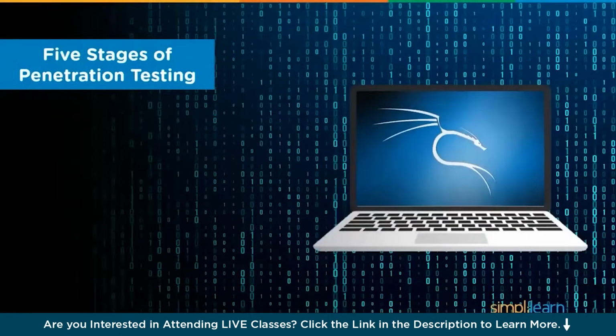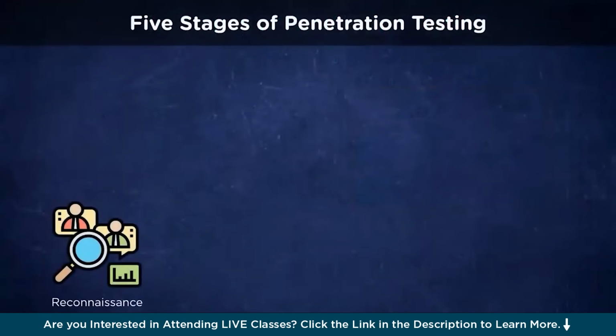Let us now take a look at the 5 stages or phases of penetration testing. This is the first stage of the penetration test, which is known as the reconnaissance phase. In this stage, the security researcher collects information about the target. It can be done actively, or passively without contacting the target, or even both. It helps security firms gather information about the target system, network components, active machines, open ports and access points, operating system details, etc. This activity can be performed by using information available in the public domain and using different tools.